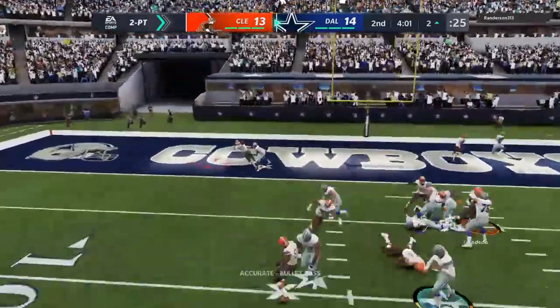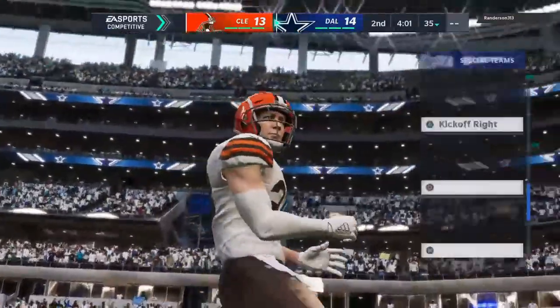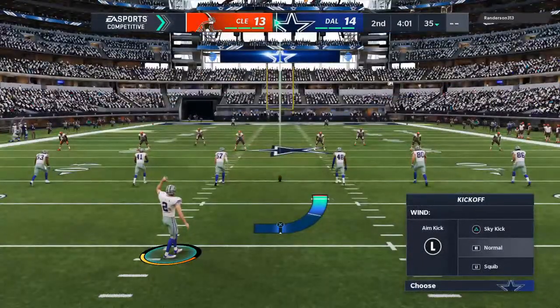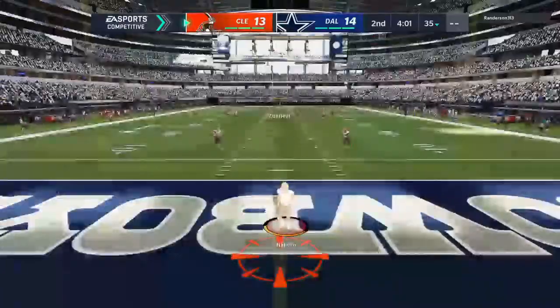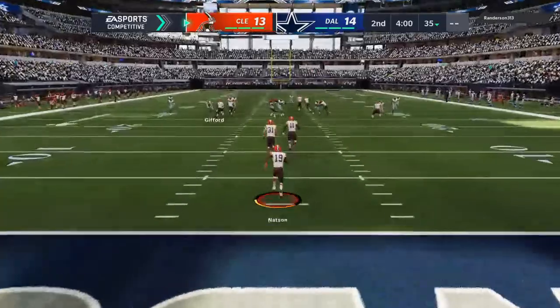Prescott yet again. A battle for it, and it's intercepted. Picked up by Anderson Aho. It's interesting that when it comes to two-point conversions, even heavy run teams tend to throw the ball in these situations. In this case, this one was intercepted. Yeah, they weren't fooled. They were ready for the pass, picked it off.